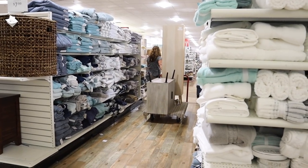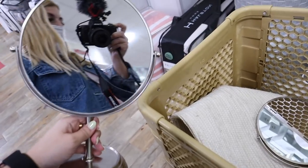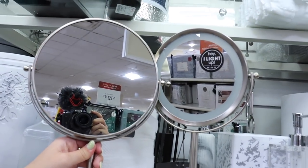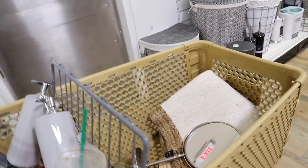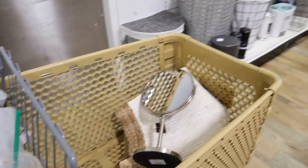They're wheeling out even more furniture. It's unbelievable. How much furniture do they have back there? I've also been on the hunt for one of these big mirrors. Hello. And they have a lot here, but these ones don't light up. They have a smaller one that lights up, but look at the difference. I wish they had a big one that lit up. They seriously have so many all over this bath section, but none of the ones I like light up. So I might just get one that doesn't light up, that's just nice and big, just to replace the two I have that are broken.